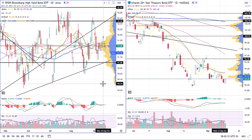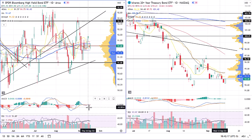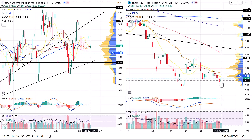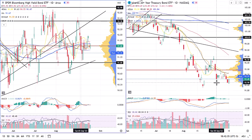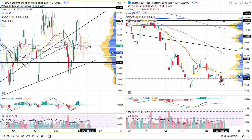Moving over to bonds, JNK did not do much on the day at all. Basically no momentum here. I did want to highlight this bullish engulf candle on the TLT though. You can see we gapped down, rallied throughout the day, ended up bullish compared to the previous day. Momentum ticked up slightly. RSI still bearish. And this is obviously a very bearish structure still, but a little bit interesting. Might show some signs of life in the next day or two.